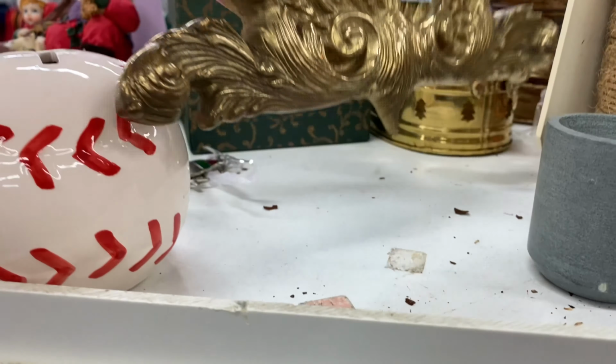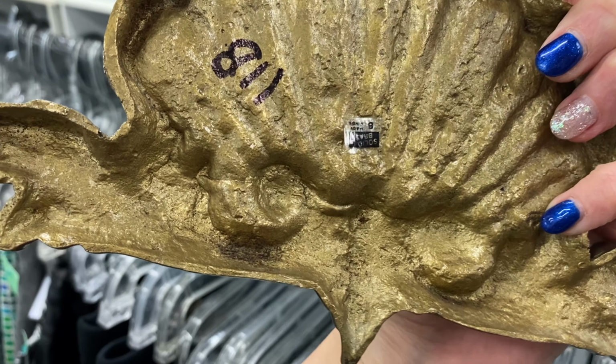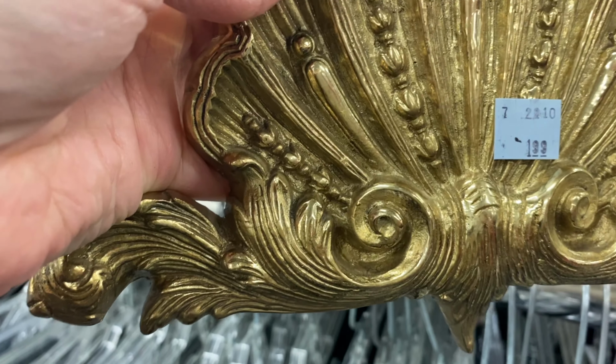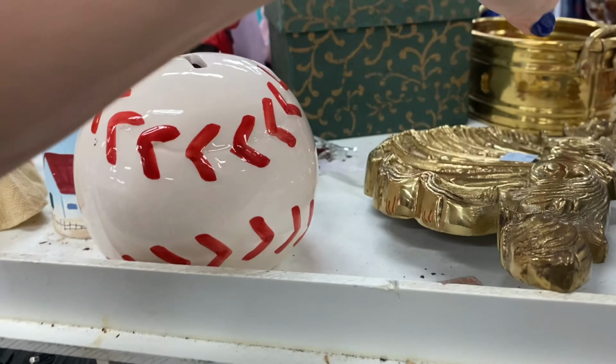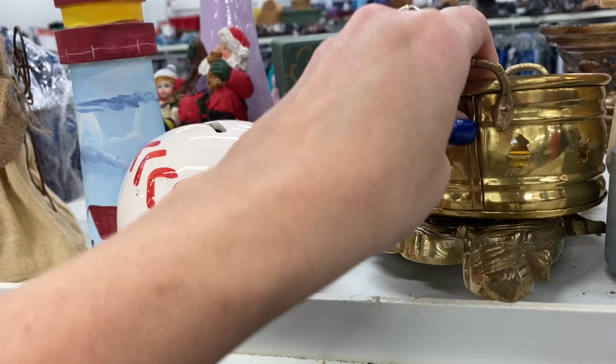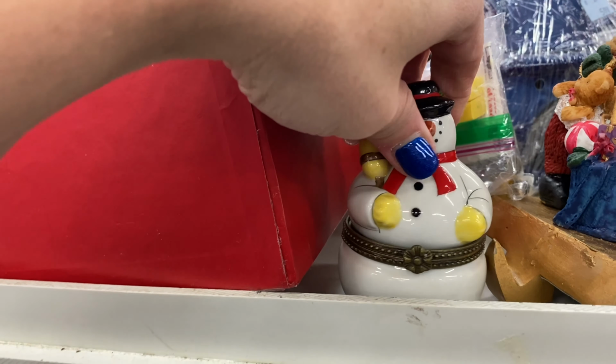Now this was heavy at $1.99. I don't know, would you have picked this up for $1.99? It was solid brass and it was very heavy. The problem is I didn't know what it was used for. I saw a few other little pieces that looked like brass tin material there, but I left those behind. But there's a cute little trinket dish.